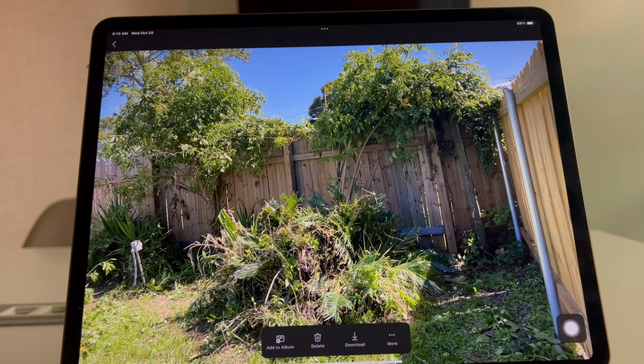And after, I trimmed it back. Actually, I could have trimmed that much more neatly, like a nice circle there. But again, I'll show you what tools you can use. This is the front of the house.